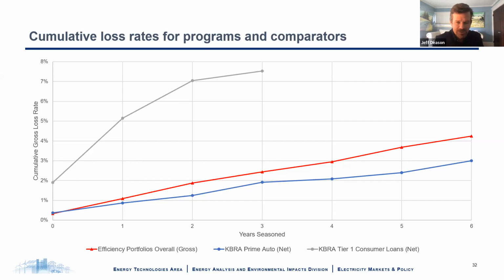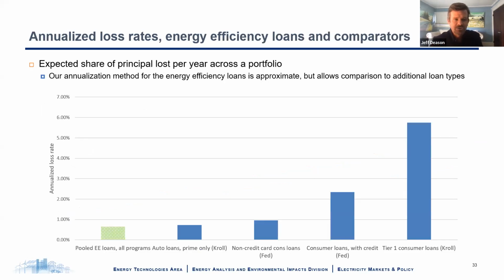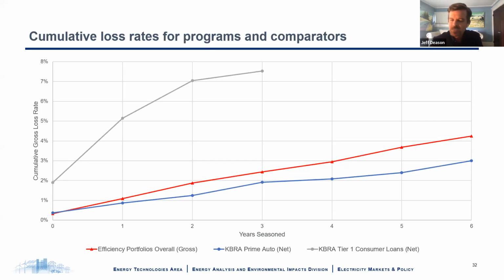Another caveat, however, that points in the other direction is that our energy efficiency loss rates are gross loss rates that do not include any revenues that were gained through collection activities after the loans were declared to be charged off. We simply didn't have access to those data. And all of the series that we're comparing to, both in this slide and the next slide, are net loss rates. Actually, can you go back to the previous slide for a moment? Thank you. And so our gross loss rates are essentially an overestimate of what the net loss rates in the efficiency loans would be after collections activities.